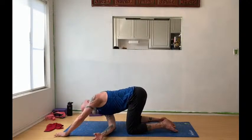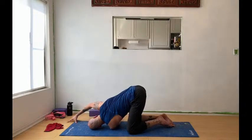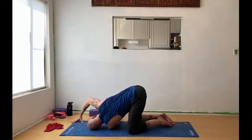Left palm down, and press back up. And switch sides. So right hand forward, and come on down. And same thing, push the top of your left hand down, rotate your right elbow up, or take your variation. Three more breaths. And come back up.